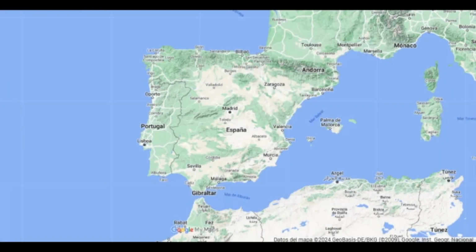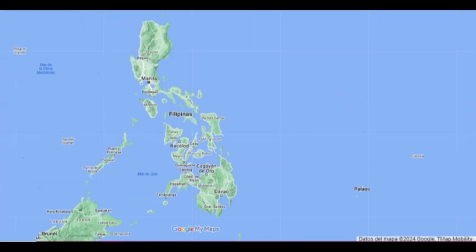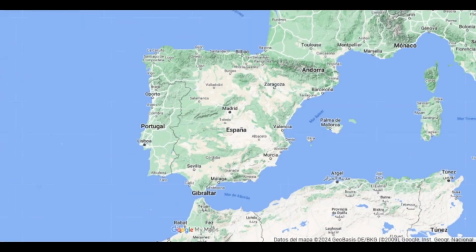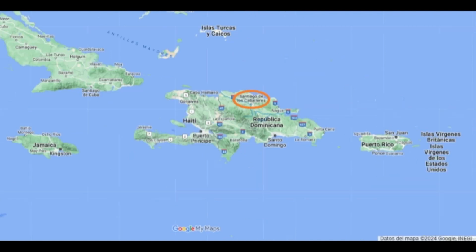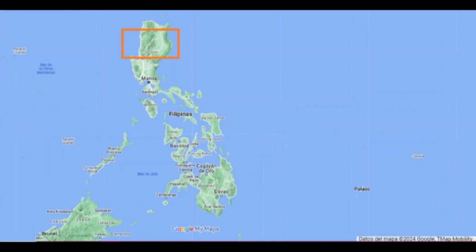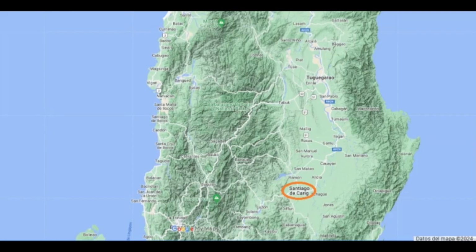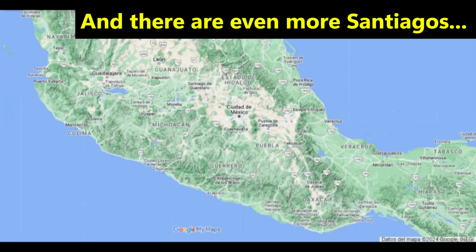Speaking of names, if you've ever looked at a map of Spain and its former colonies, you may have noticed that there are a lot of Santiagos. There's a Santiago de Compostela in Spain, a Santiago in Cuba, Santiago de los Caballeros in the Dominican Republic, a Santiago that's the capital of Chile, and even multiple Santiagos in the Philippines. Santiago de los Caballeros stands out in this group, though, as this city's name is noticeably longer than the rest.